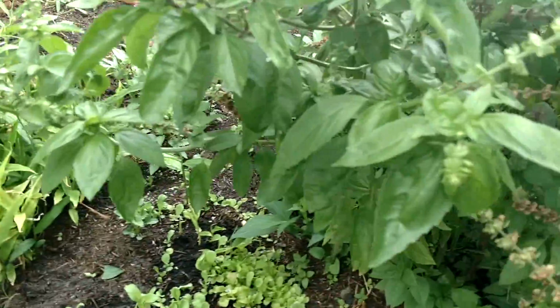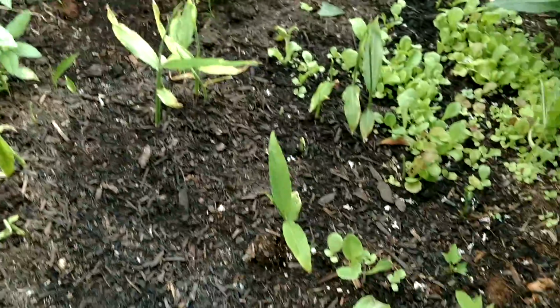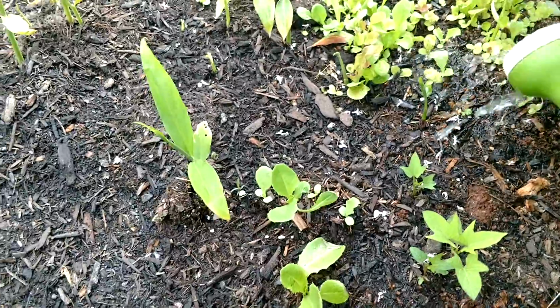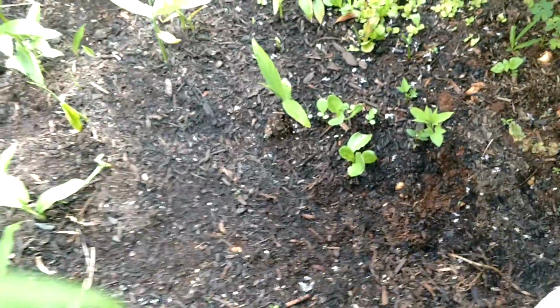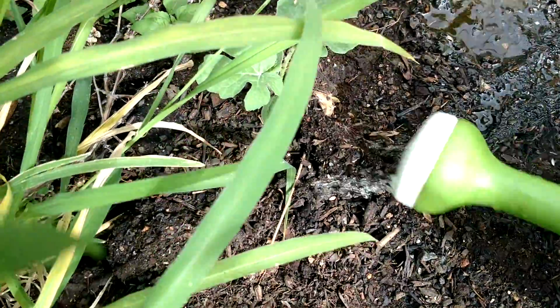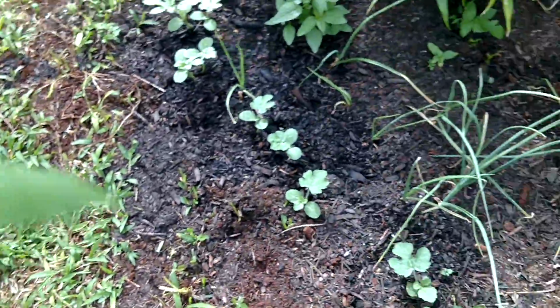And there's two kinds of basil here. So, we're gonna water. And there's my watermelon, right here. I'll get rid of that grass eventually. I just don't feel like shoveling today.